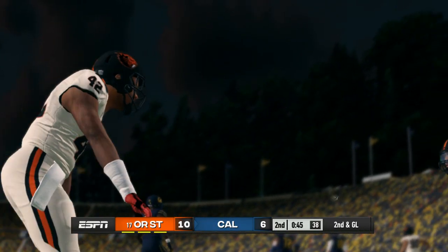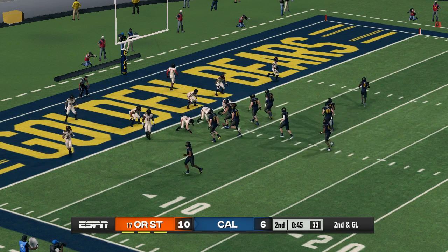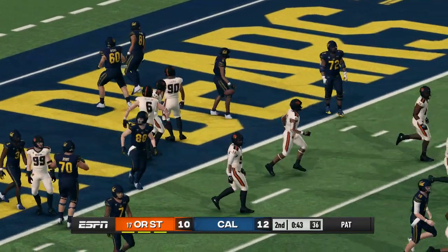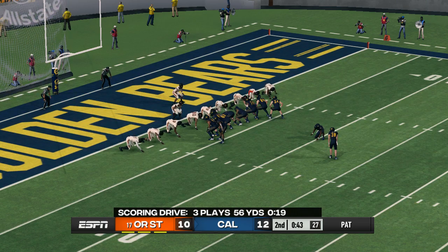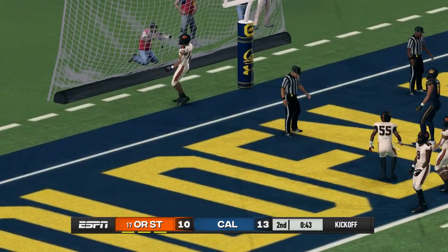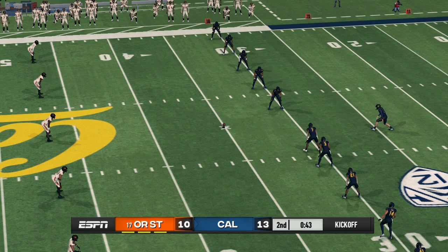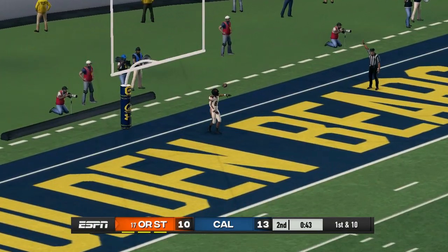Stops the clock with a spike. From the 3-yard line, second down. Touchdown, Golden Bears. To go up by three, they'll kick the extra point. And he hits the PAT with a three-play, 58-yard drive, and they get it in for seven. Wilson is lined up to kick this one off. He kicks it off, and he got all of that one. This one's going to be down in the end zone for a touchback.